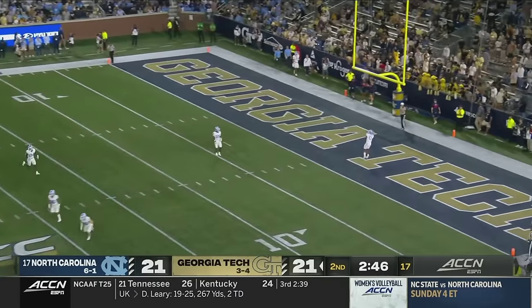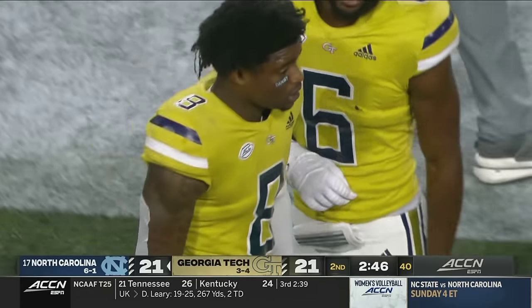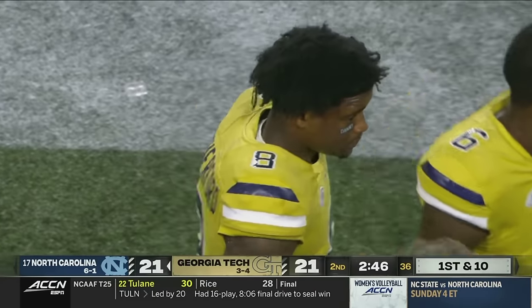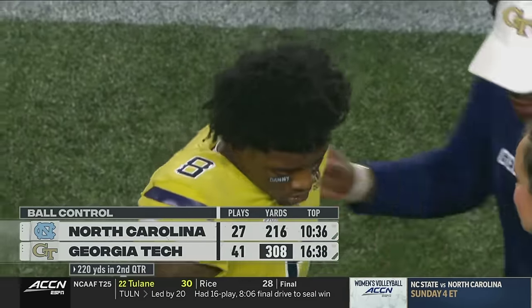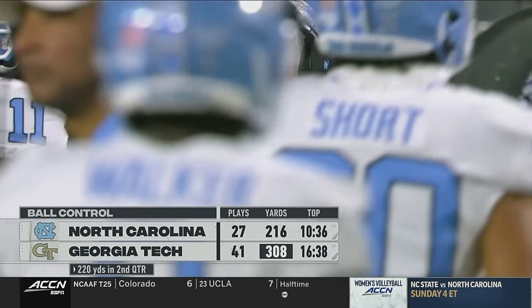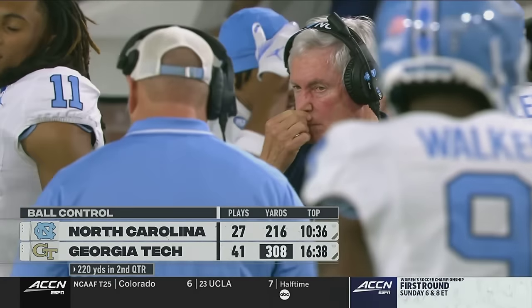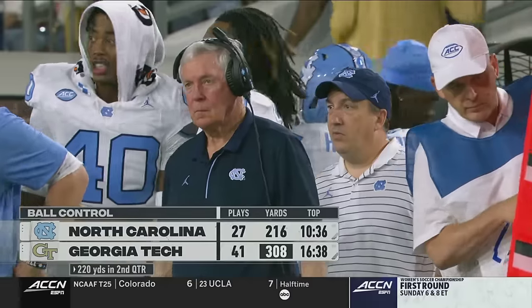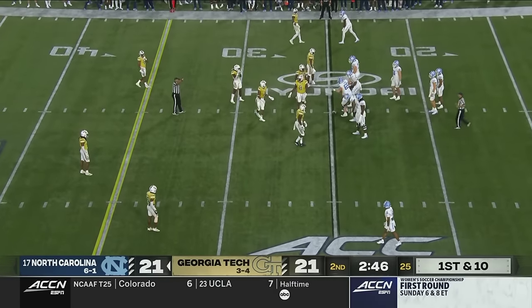Yep, because it looked like Carolina had thrown that knockout punch at 14-0, didn't it? It felt like it. Omarion Hampton was averaging 9 yards per carry. It just was one of those things that was wild. And well, time of possession is something that Mac Brown brought up to us in regards to last week's game against Virginia. Time of possession right now, clearly Georgia Tech's favor. Well, he's got to find out about his football team right here, doesn't he?